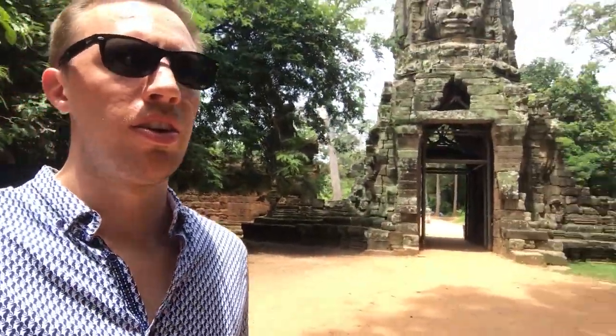Now we're heading to the temple that was in Tomb Raider, Celeste's favorite. So this is Ta Prohm, the jungle temple. Tomb Raider. All right, we're walking around the edge of the temple to get to the back to stay away from most of the tourists.